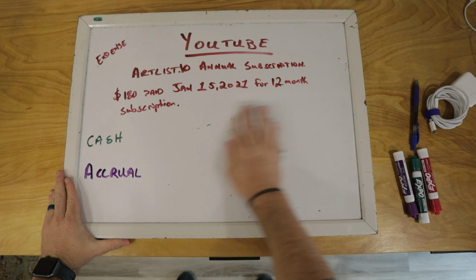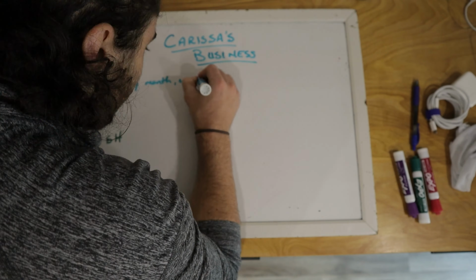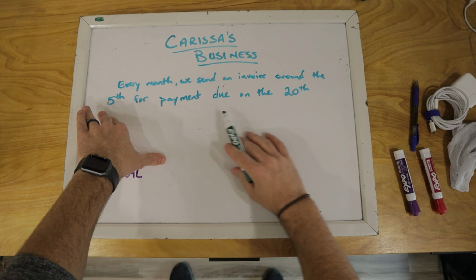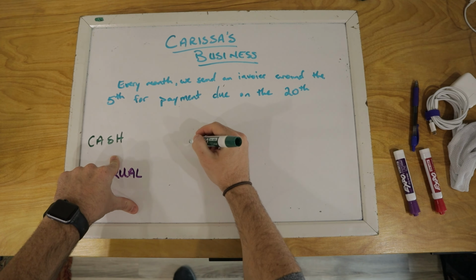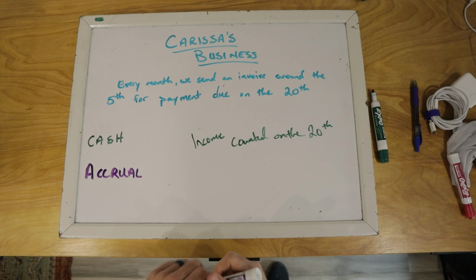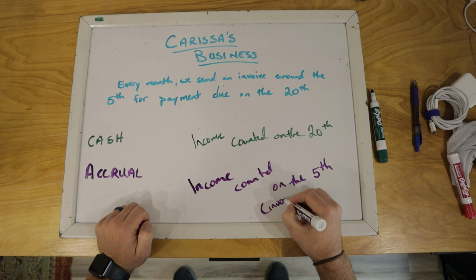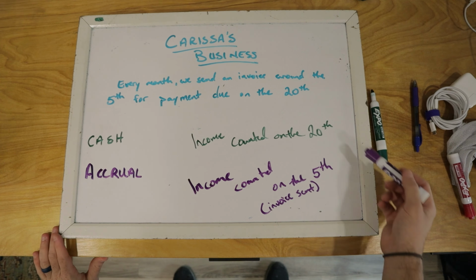We have some similar annual expenses in that business, but we'll just talk about an income here that she has. So in Chris's business, every month we send an invoice around the 5th of the month for payment due on the 20th. For cash-based accounting, since we do always get paid on the 20th, we would take that income and we would count it on the 20th because that's when we actually got paid. Accrual-based accounting is a little bit different, and we would take that income on the 5th whenever the invoice is sent because that's money that we are expecting to receive. So we would take that income 15 days sooner.